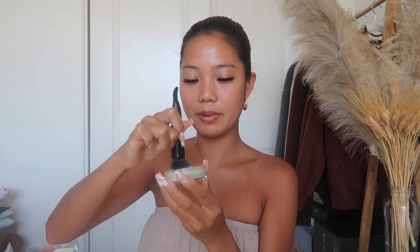Also, can we talk about how affordable e.l.f. is? I feel like it has stayed true and affordable for the past couple of years, because I remember using e.l.f. Cosmetics back in high school, and I feel like the prices are still the same, if not they didn't change drastically.